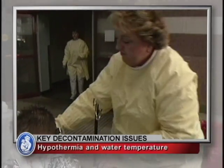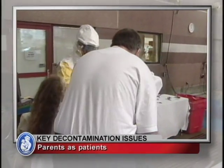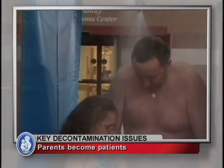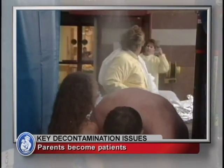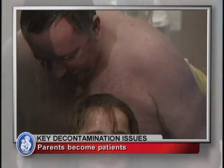A new and important consideration for children's hospitals is that after a chemical disaster, parents are going to become patients. A distressed parent is not going to leave their child's side to go to an adult care hospital, and therefore you will be required to decontaminate adults right alongside children. But this is a good thing. Having a child who is comforted by a parent facilitates the entire process. Also, a parent is often the very best person to bring the child into the shower for the decontamination process.